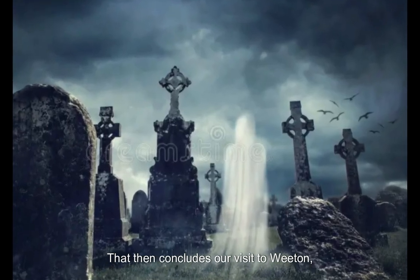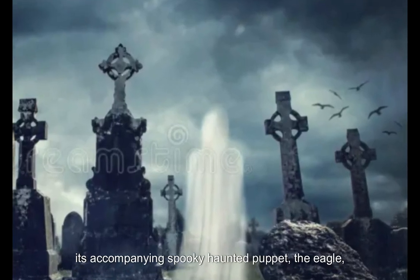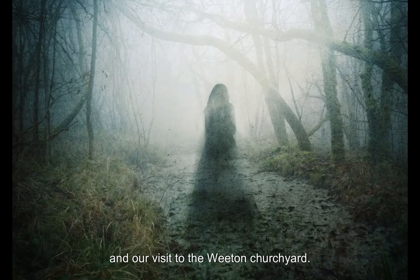That then concludes our visit to Weeton, its accompanying spooky haunted pub, the Eagle, and our visit to the Weeton churchyard.